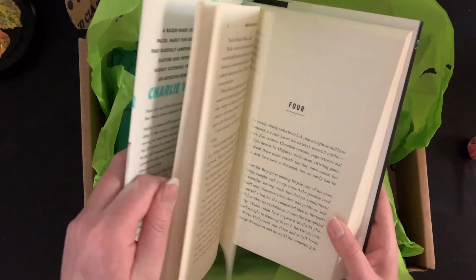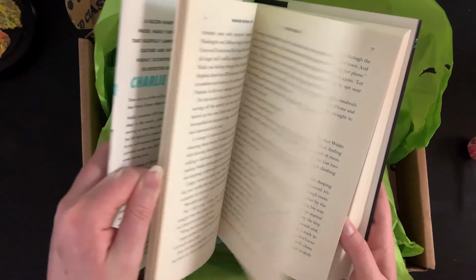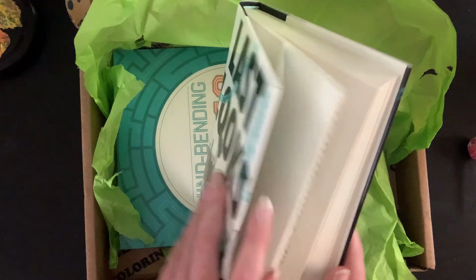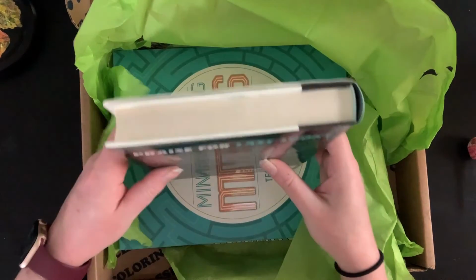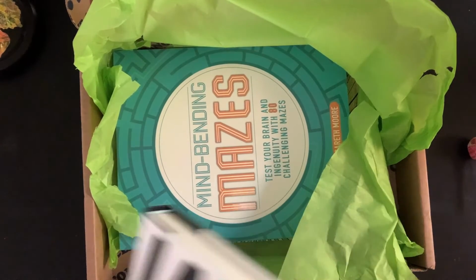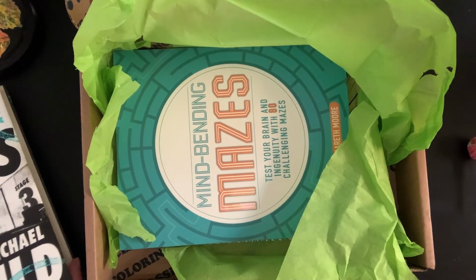Nice big print. So that's good. I always do better with a little bit larger print. It makes me feel like I read faster. Not necessarily true, but yeah. And then there's some praise for it on the back. But yeah, it sounds interesting. So I guess I did thriller this month, or it just defaulted back.